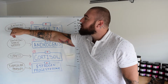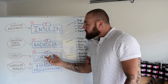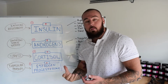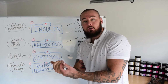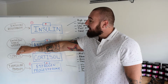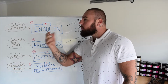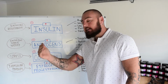Insulin resistance triggers high insulin. High insulin is actually the hormonal imbalance. With androgens, we know high androgens are caused by high insulin, high stress, and excess body weight. I'm always making posts about that. So high insulin triggers ovarian testosterone production. Stress triggers adrenal testosterone production, and excess body weight, so fat tissue or adipose tissue, actually also produces androgens. So high androgens is your second hormonal imbalance that we see in PCOS. Remember, androgens, male sex hormones.